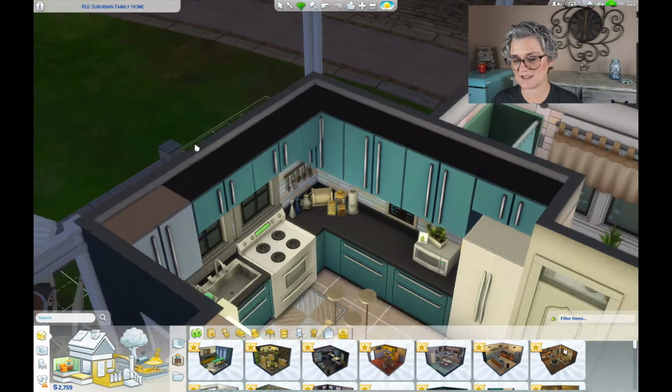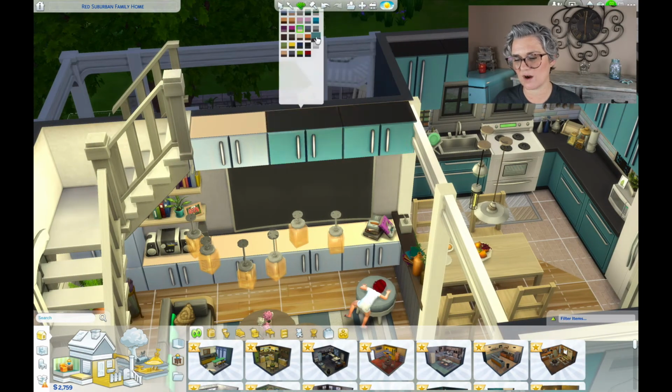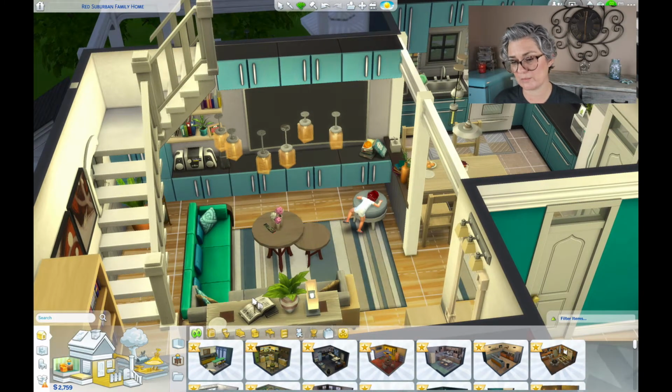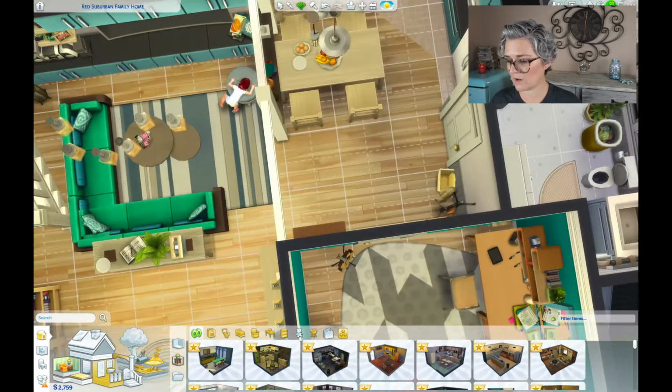So I'm using just the design tool to change the color. Mint is really hard because when I think of mint, I think of a really pale green, or it could be a little bit more of this aqua. This is a little bit more of a blue tone to it. But I like it. I think it still works for our mint.